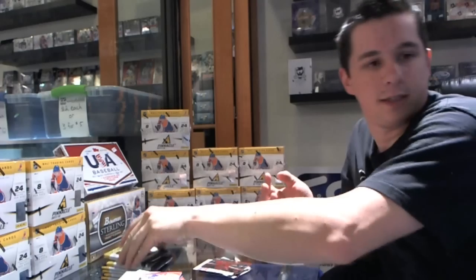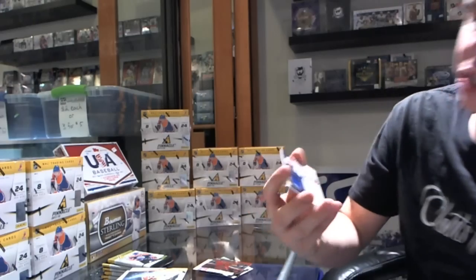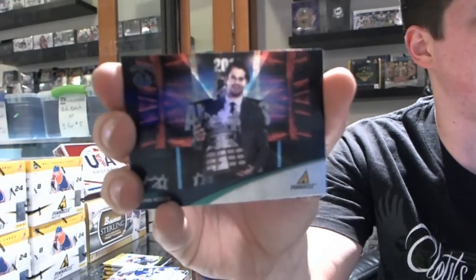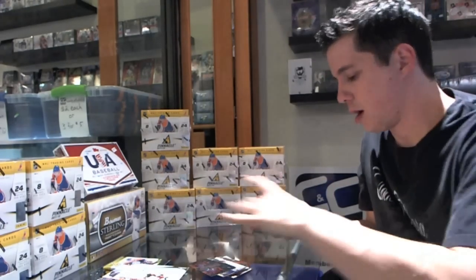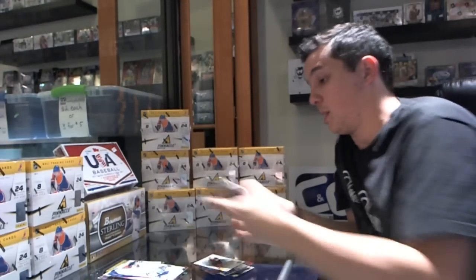Base. Base. We've got a game night jersey for the New York Rangers, Marian Gaborik, to go along with the patch. Rink collection for the Vancouver Canucks, Ryan Kesler. Breakthrough for the Anaheim Ducks, Corey Perry. I love that. He made the Olympic team in 2010, but 2011 is breakthrough.